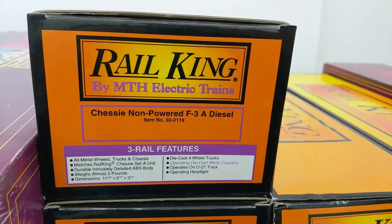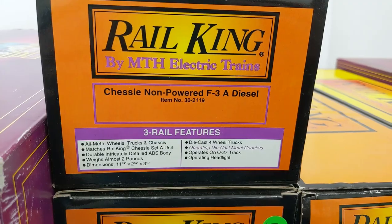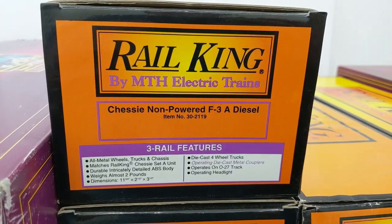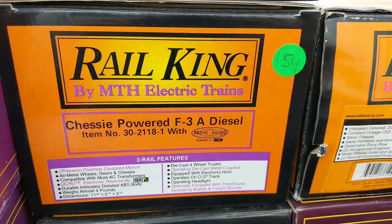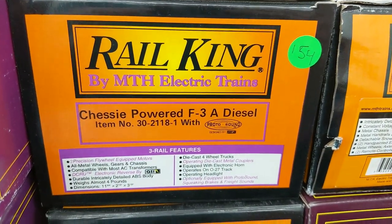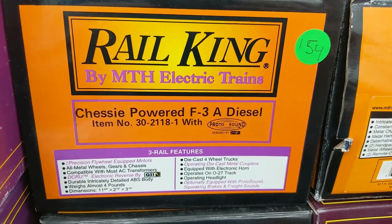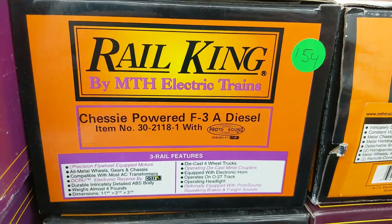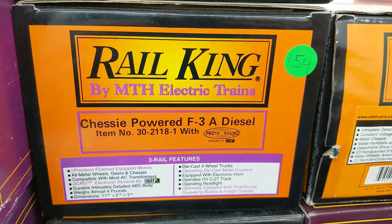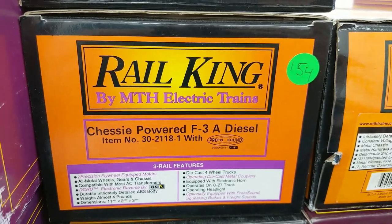We have a chassis non-powered F3A diesel. And this guy here, well, non-powered, so of course no ProtoSound on that. But we have the matching one. Here's the powered one, and this one has QSI on it. I'm excited to see that. This says it's optionally equipped with ProtoSound, so we'll have to check it out and see what it has.